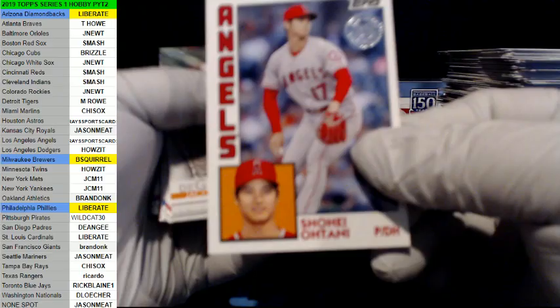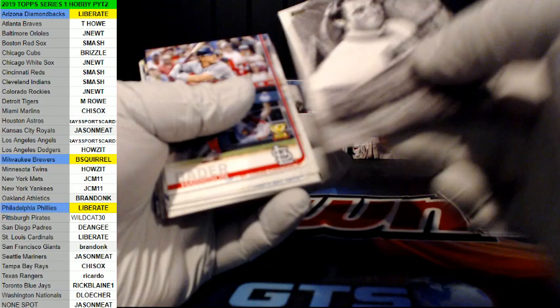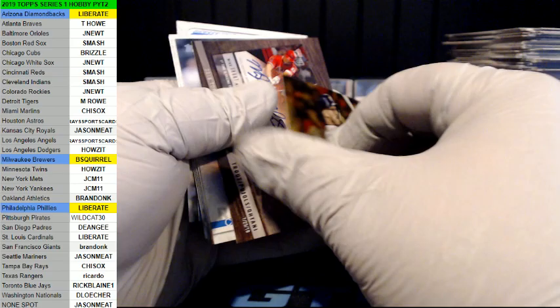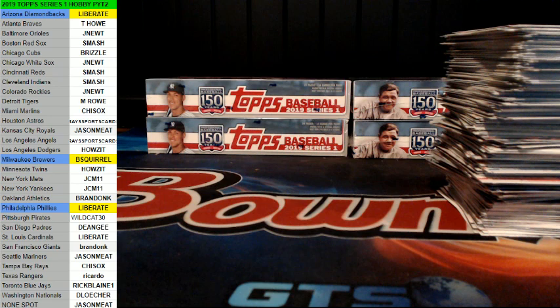Ohtani. Nolan Ryan for the Astros. That is 147 of 150. Carlos Correa for the Astros, 612 of 2019, followed by another Angels insert there. That was box 8, I believe.